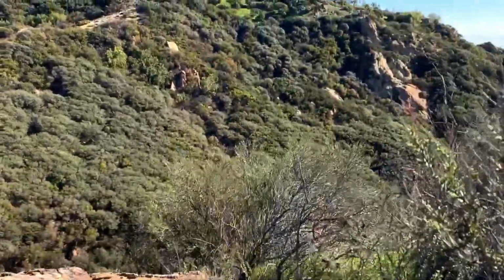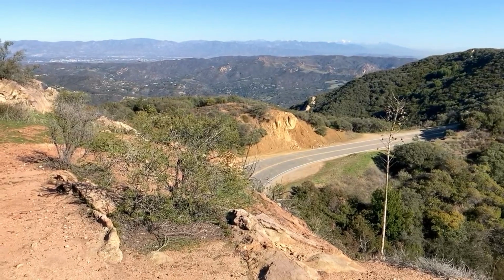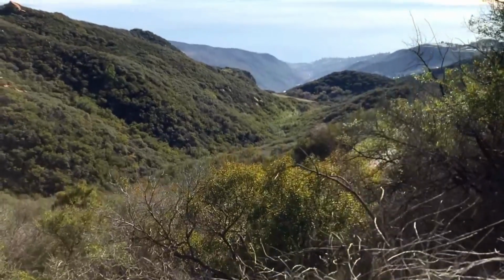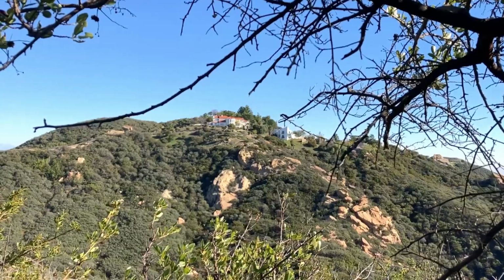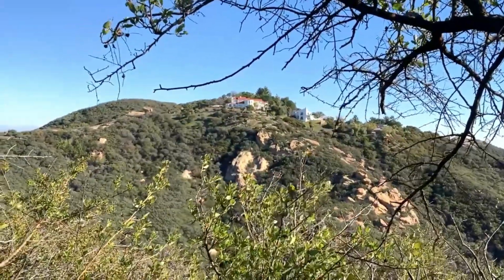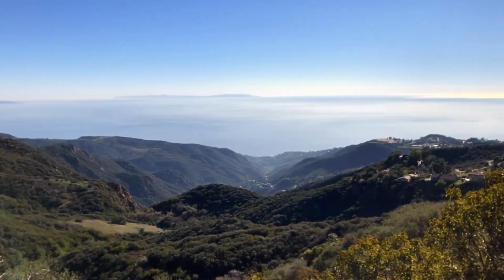And over the next several minutes of the trail, we'll be able to see some posh multi-million-dollar homes that kind of dot this Mediterranean countryside. But we'll also be able to see some natural landscape. Here we can see some better views of Catalina Island, though it's still a bit cloudy.